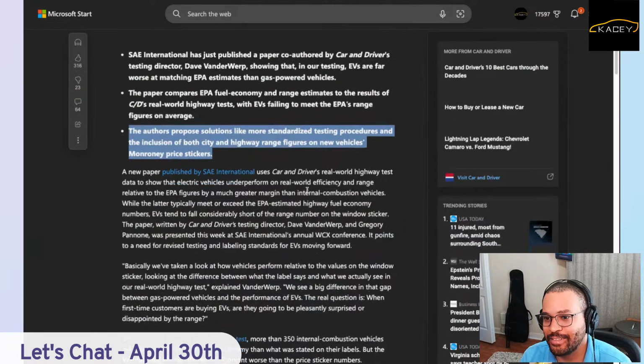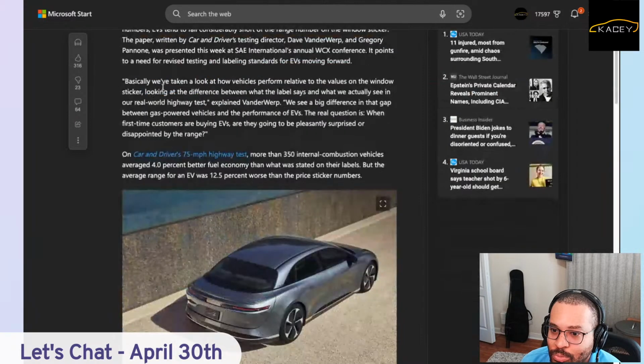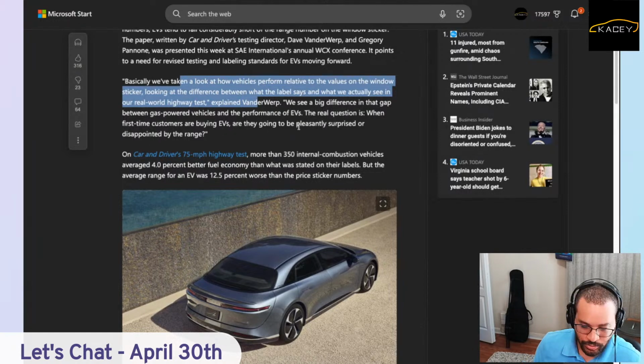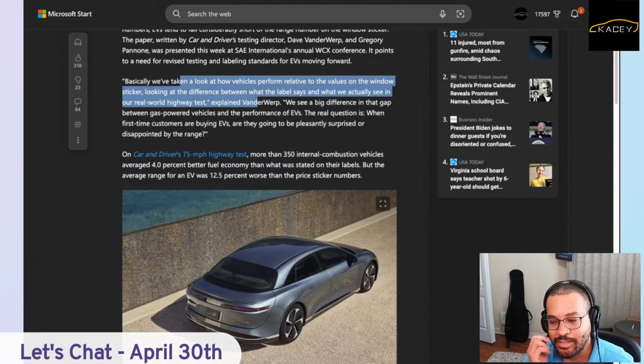Excuse me. Let's see. Basically, we've taken a look at how vehicles perform relative to their values on the window sticker. So you know that they're there because how else are you comparing them, right? The difference in what the label says and what we actually see in our real world highway test. We see a big difference in that gap between gas powered vehicles and the performance of EVs. Yeah, when you're looking at the percentage off from 25 miles per gallon and the percentage off from that old Model S at just 88 miles per gallon, but we're talking over 100 for most new EVs, you're going to notice, you're going to say, all right, hey, this one's 20 off, and this one's only 6 off. You had more to lose.